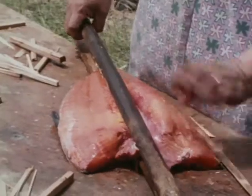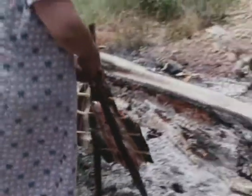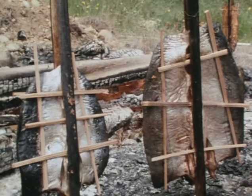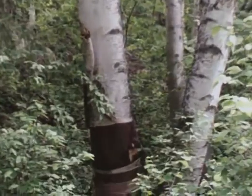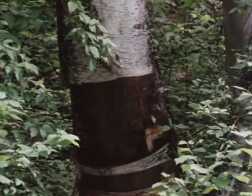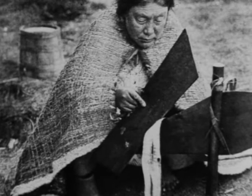Steelhead, sockeye, coho, spring and dog salmon. Some people have their favorites, but they all taste good, split and spitted between sticks of red cedar and roasted in front of an open fire. The forest trees provided not only timber, but bark. Birch bark could be made into baskets, cedar bark shredded and woven into textiles.